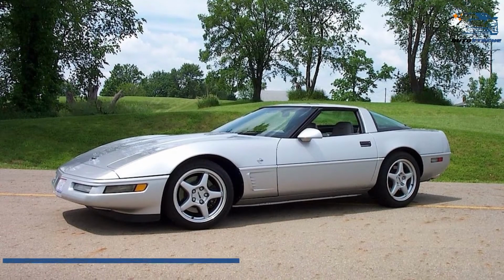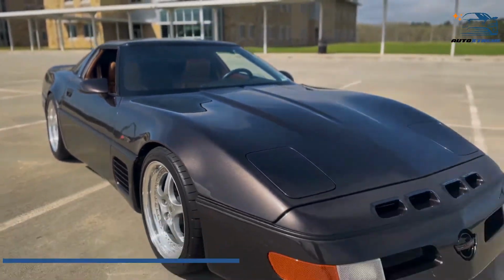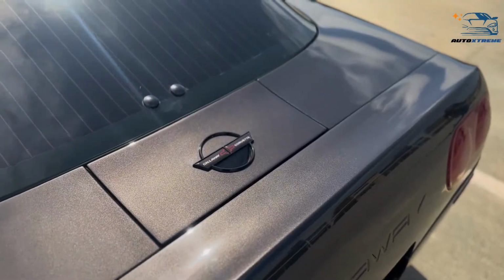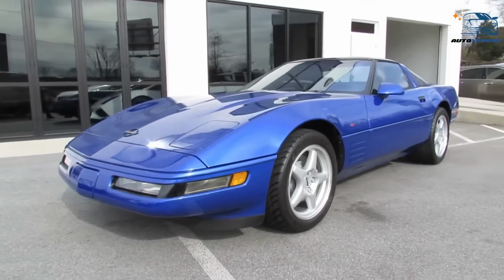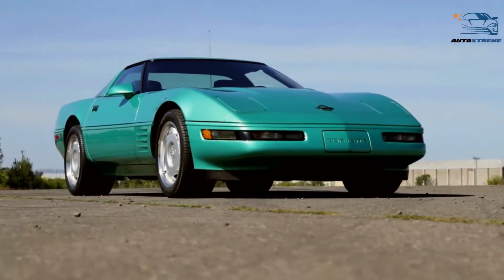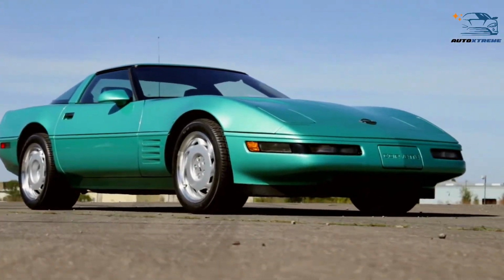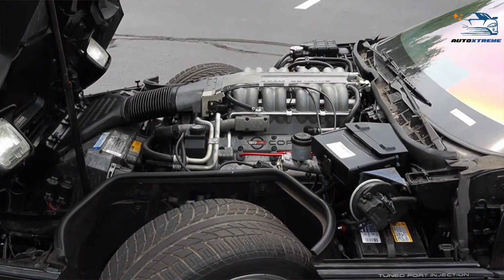At 15, Chevrolet Corvette ZR1. People may not like the C4 generation Corvette, but the ZR1 version definitely deserves some recognition. For under $20,000 you get a unique Lotus-designed DOHC V8, a widened body, and some serious speed of course. In fact, it could hit 180 miles per hour flat out.